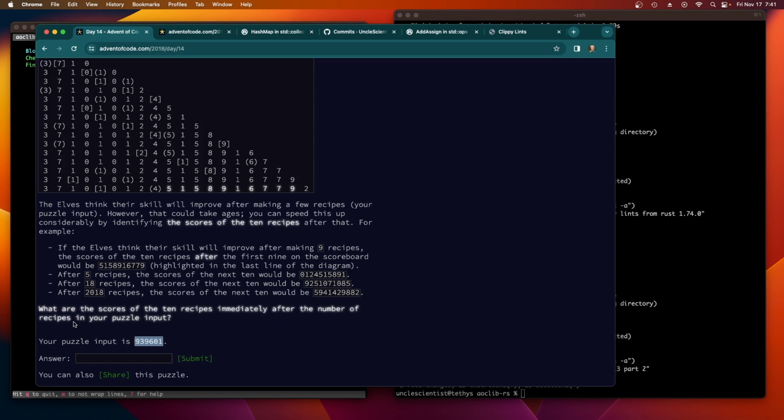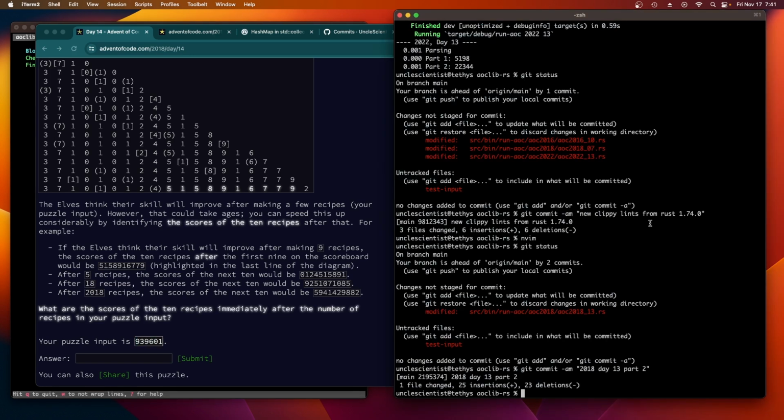And it says, what are the scores of the 10 recipes immediately after the number of recipes in your puzzle input? Okay. So after making 9 recipes, the scores of the next 10 recipes after the first 9 on the scoreboard would be 5, 1, 5, 8, 9. And that's what this highlighted thing is here. So we have to generate up to this many recipes plus 10 more, and then take those digits and print those out. All right, that doesn't seem too bad. I'm scared about what part 2 is going to be then.